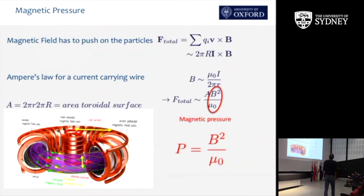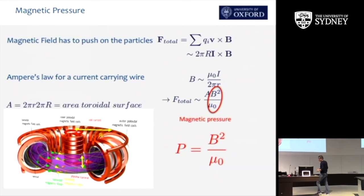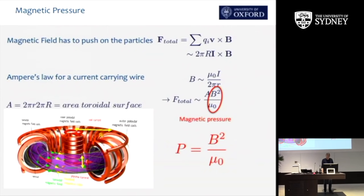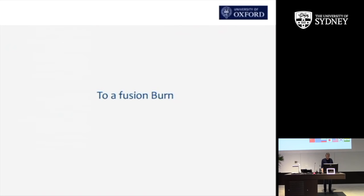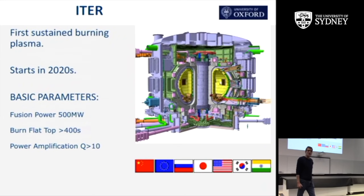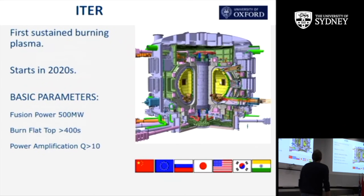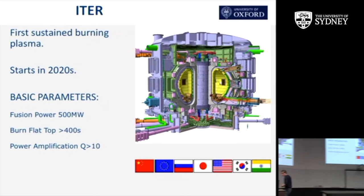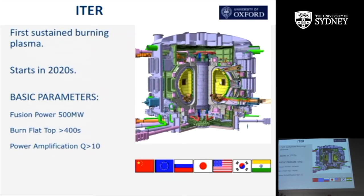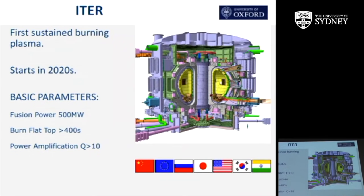Because unfortunately, it's going to ooze out between the magnetic field lines in ways that are rather difficult to model. But in principle, you're simply pushing on the plasma with a magnetic field. So let's go to what ITER is going to have to do. This is a computer-aided design engineer's picture of the device. That was that big shiny building in southern France that they're building.